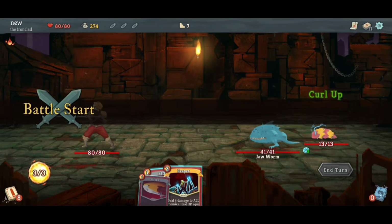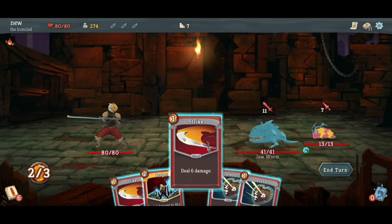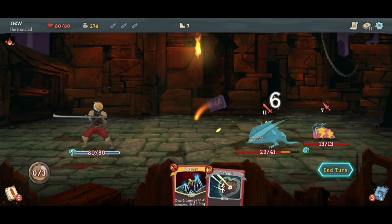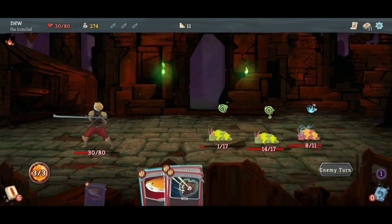Instead of traditional combat, every battle is played through cards. You collect them, build your deck, and use them as your attacks. It sounds simple, but the strategy goes so deep. Every run feels different because the cards you pick shape your path through the dungeon.